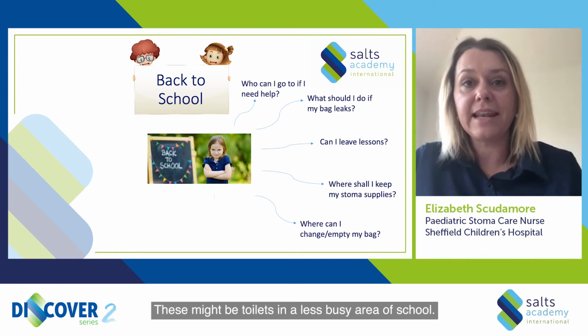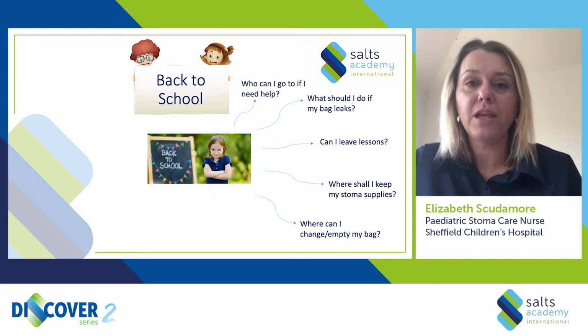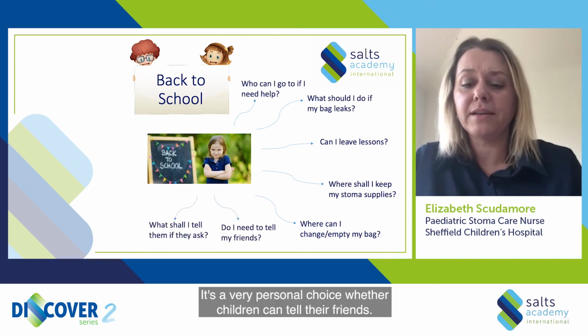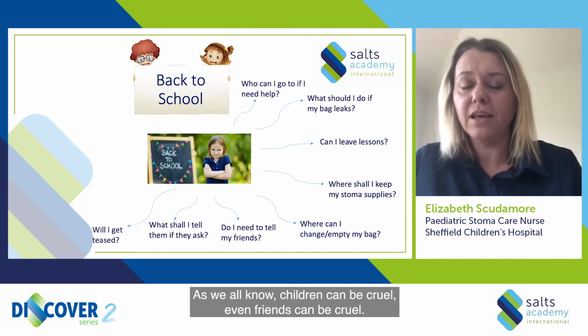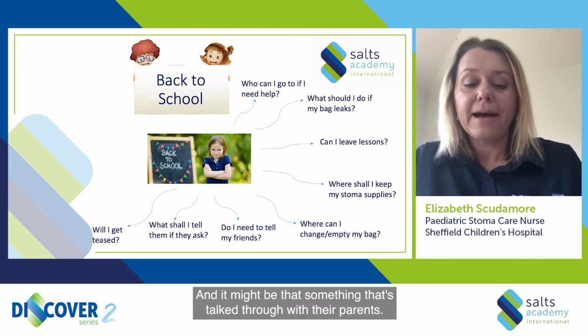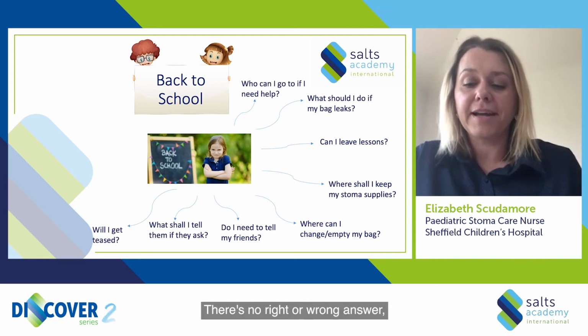These might be toilets in a less busy area of school. They might be disabled toilets or even staff toilets. Do I need to tell my friends? It's a very personal choice whether children can tell their friends. As we all know, children can be cruel, even friends can be cruel. And it might be something that's talked through with their parents. There's no right or wrong answer.